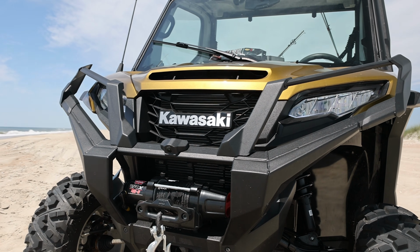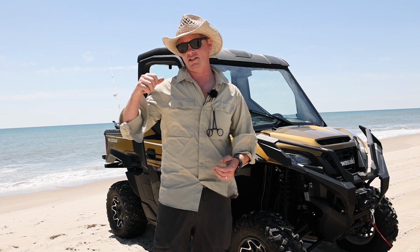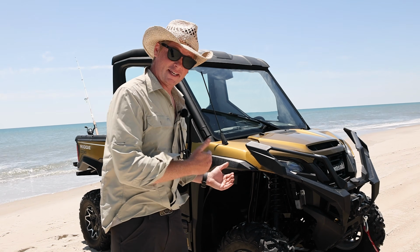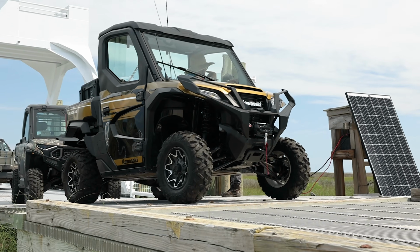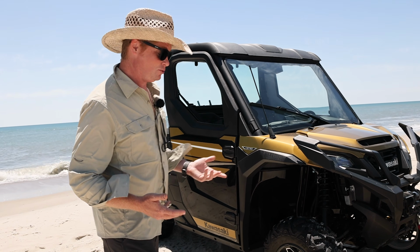I've got to say, this little sucker has surprised me quite a bit. This is a deep market. You've got long established vehicles like the Can-Am Defender and the Polaris Ranger that are just waiting to take Kawasaki's lunch money when it comes to playing around in the upscale utility market. So far, the Ridge is proving to hold its own.